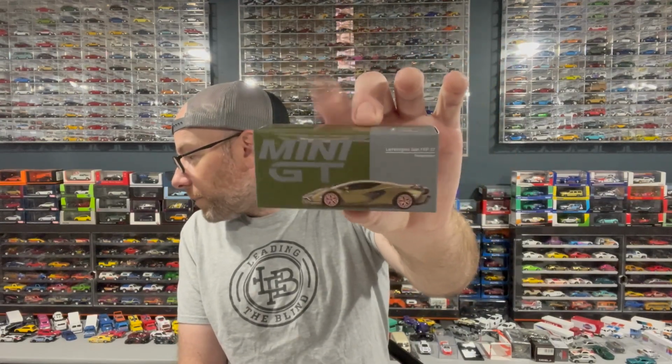Lamborghini Scion. This I'm interested to look at because I've got the poster cars of this, and I should grab that out, and we should do a little compare and contrast. When the new Countach comes out in Mini GT, we may have to do that as well. Poster cars I've been a big fan of. They're not expensive. Mini GTs are maybe just a couple bucks more.